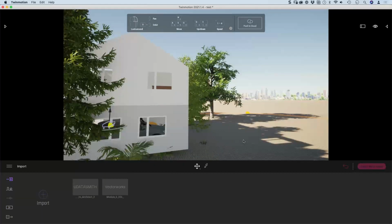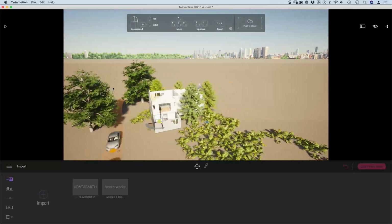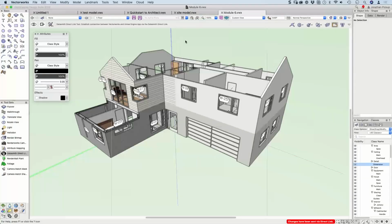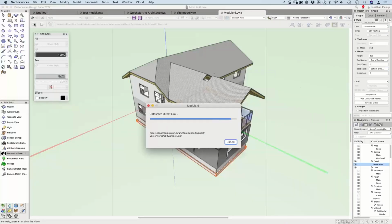And now it's put my big house in amongst my foliage. And you'll notice there are bits missing. There's the foundations missing, the roof is missing. So I'm going to go back to Vectorworks. I'm going to turn all of those back on. I'm not sure if I've got a saved view. Let's have a look. What does this one do? Save view, everything's there. Let's click on the direct link feature again.